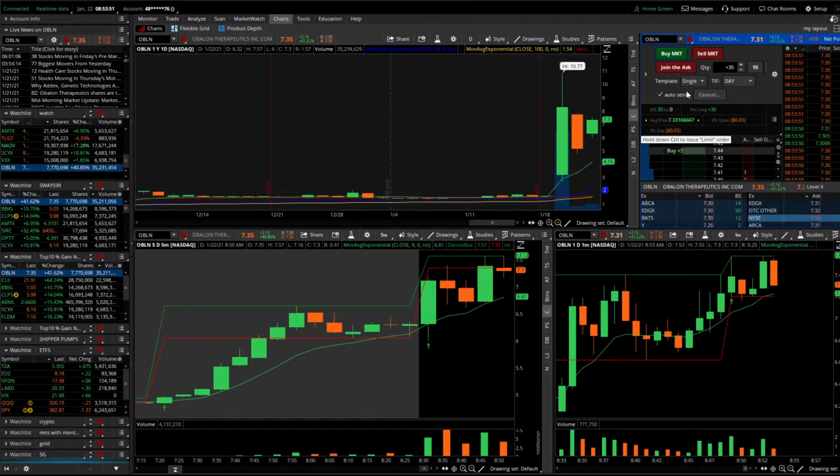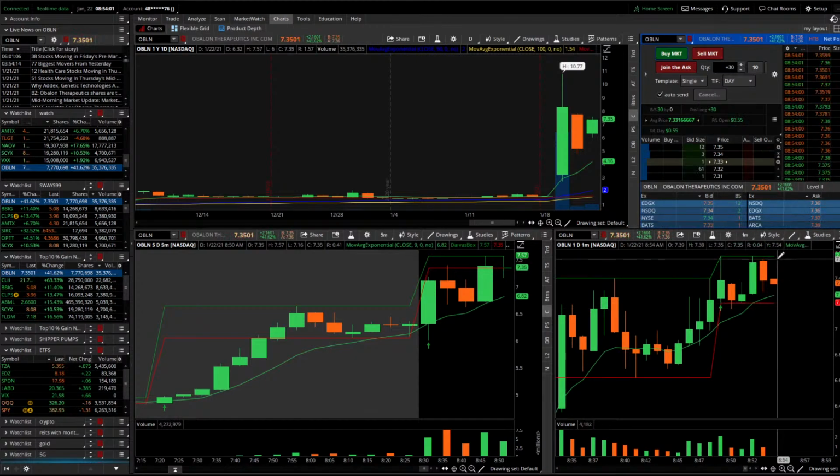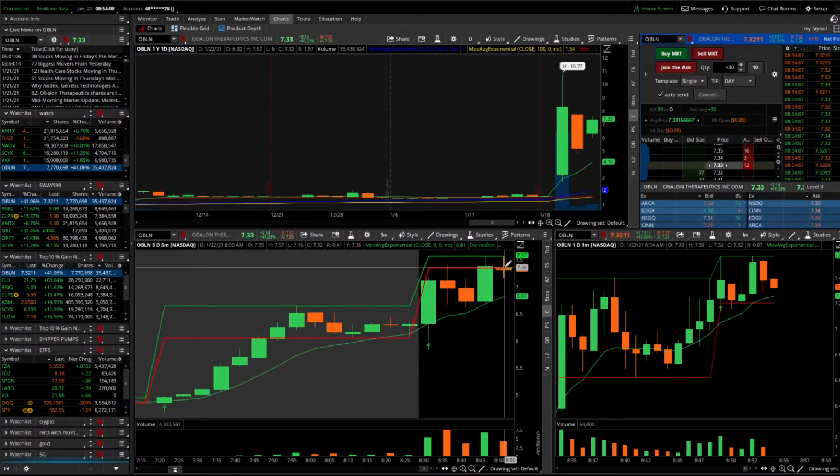See, we're getting rejected here at that 750 pretty hard, so this may not break out. It needs to break over. It needs to break and hold 750 very soon. We do not want this to doji out either.